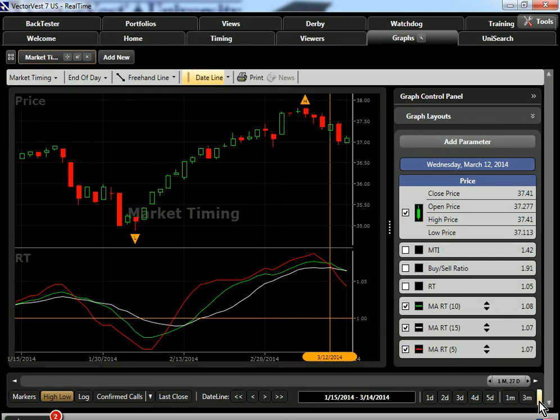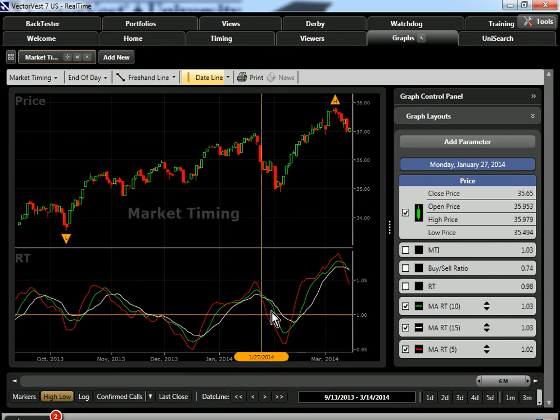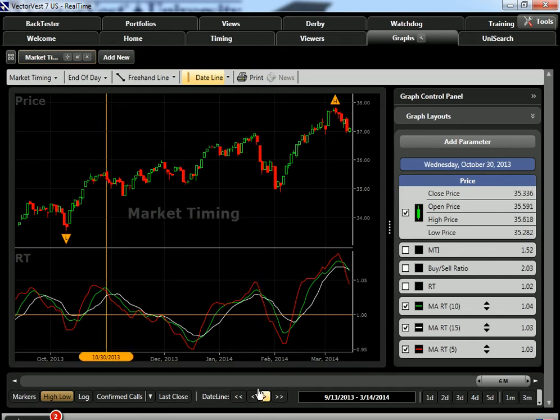Now if I go back to a 6-month graph, you could see how this has worked out recently. The 5 crossed below the 10 back here on the 27th, so this was another earlier signal or early opportunity to reduce your exposure. Back here on the 30th of October, a great opportunity, great early warning signal here of this little downturn that we had. And back here as well on the 25th of September, a few days before the 10 crossed below the 15.